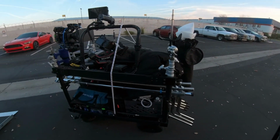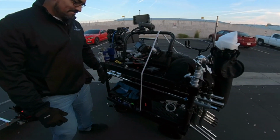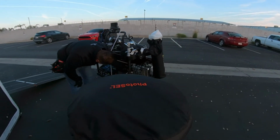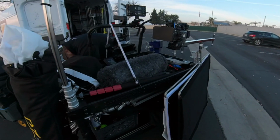So we need more people? Because we have too much stuff. We have too much stuff, Mike. I don't know what happened. Oh my goodness. The explosion of equipment. It's like gear acquisition syndrome on a cart.